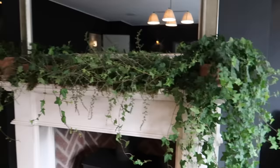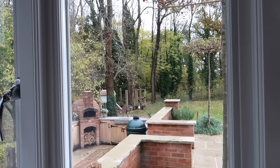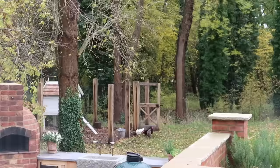Mr. Millen-Gordon has let the chicks out in the garden. They're just making their way out of the little coop. Little blustery day for them.